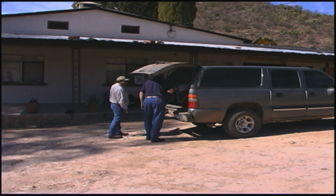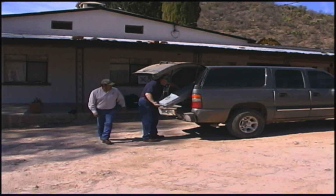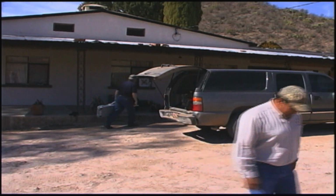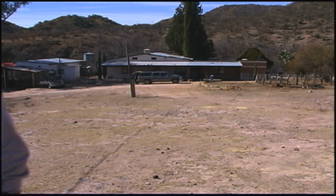Back right, okay? And I'm going to start the generator. Okay? Good. The ranch is in Mexico's mountainous outback, so far outback that it's beyond the end of the electric lines. But Nayo has the solution.